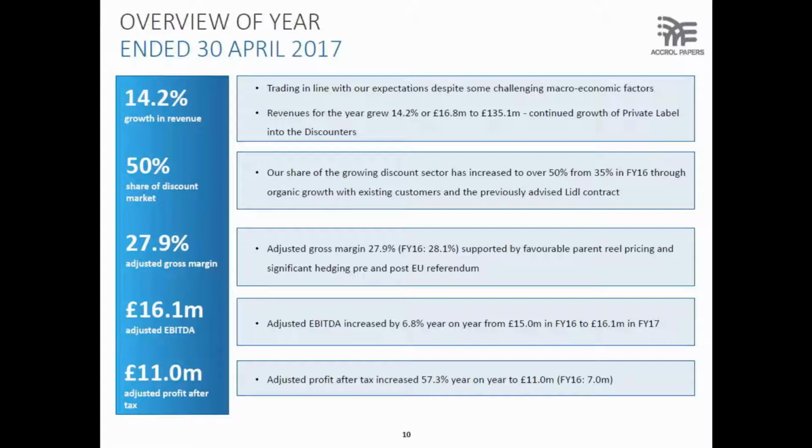In terms of some of the key financials, adjusted gross margin, which strips out the revaluation on the derivative contracts, remained largely flat, supported by favourable parent real pricing and the hedging I referred to earlier. Adjusted EBITDA was up nearly 7%, 1.1 million up to 16.1, and the adjusted profit before tax, which excludes exceptional items and the movement on the currency contracts, was up almost 4 million or 57%, with the majority of that increase supported by a reduction in the interest charge as a result of going through the IPO and restructuring the debt.